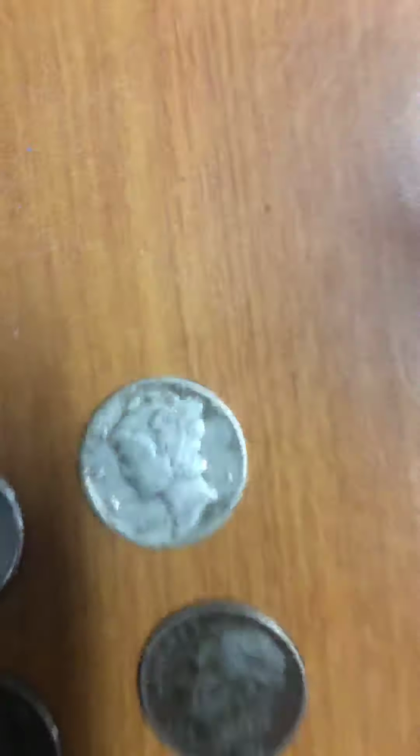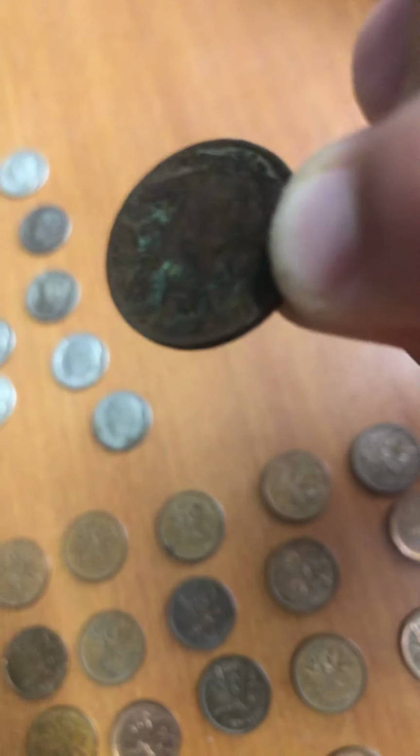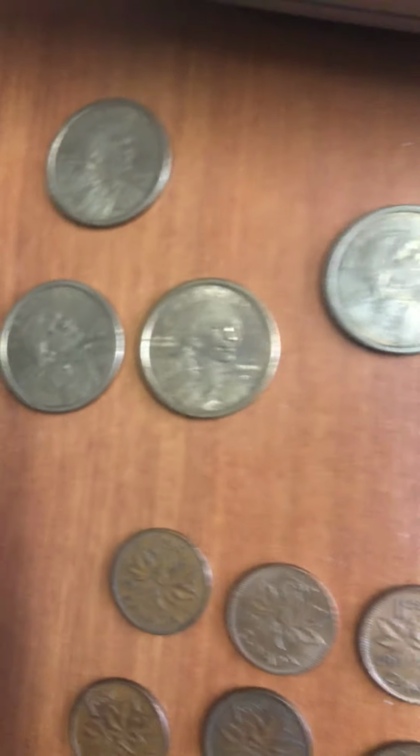I got these dimes. Oops. I got this buffalo. Sorry. And then I got two Indian head pennies. I got these. It's a half dollar. And I got these whole dollars.